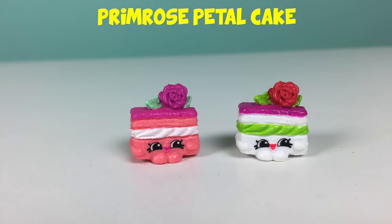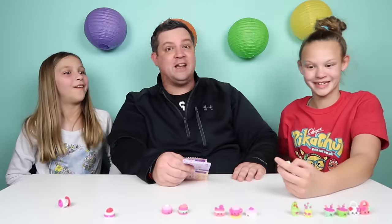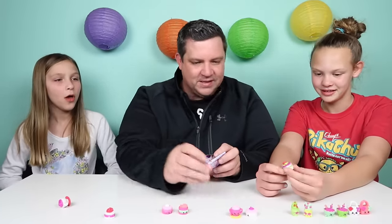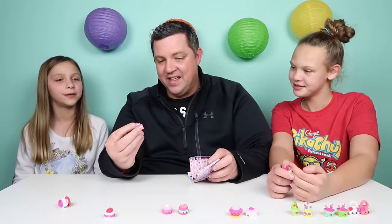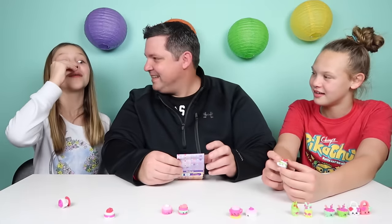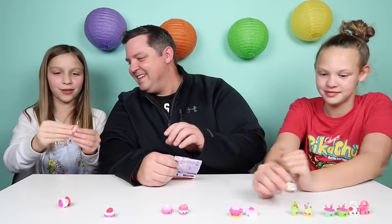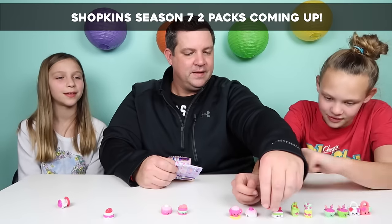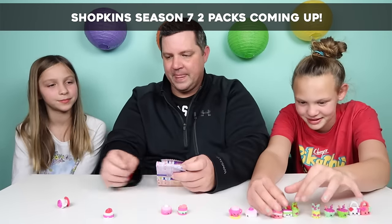Okay, so Hailey, you have Prime Rose Petal Cake. Now that is a mouthful. Because there's like a little rose. Oh yeah, there is. Look at that. Now that looks like some awesome icing. I want to eat that. It looks so good. I wish I could eat it. Don't eat Shopkins. That one's super cool. There's a chocolate Shopkins.